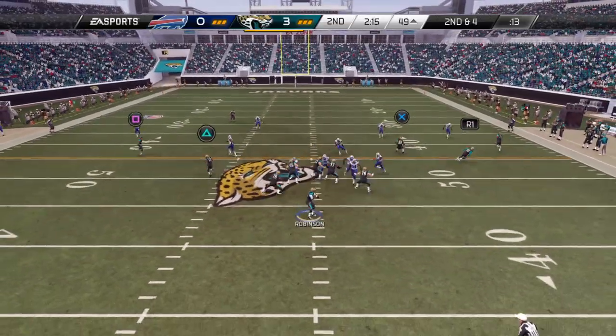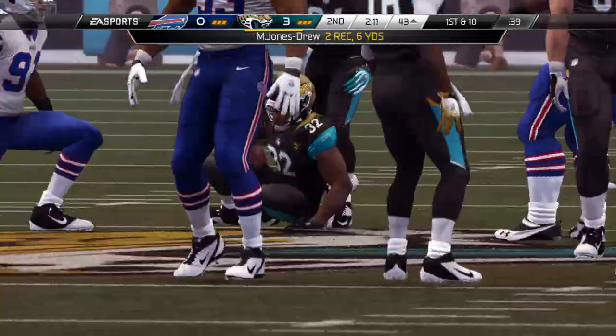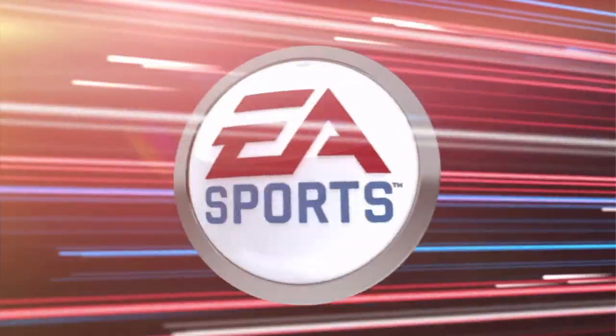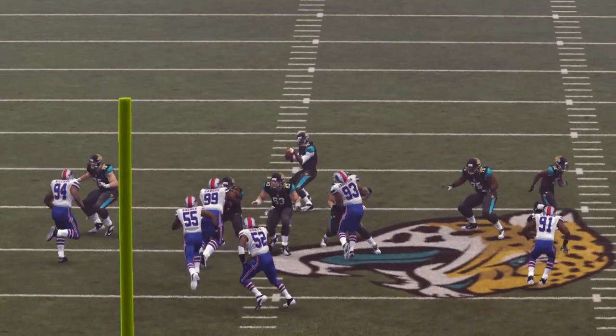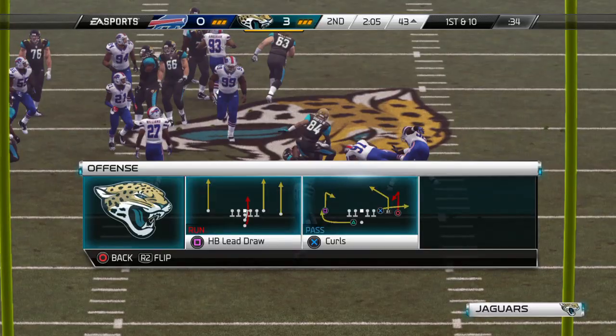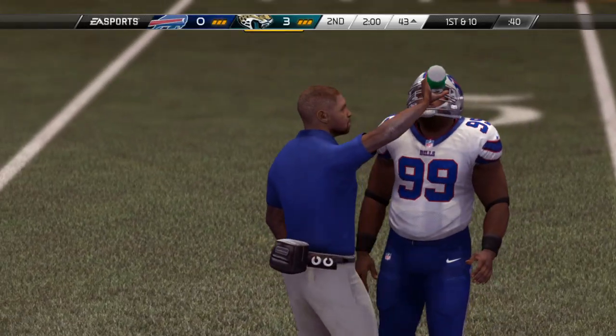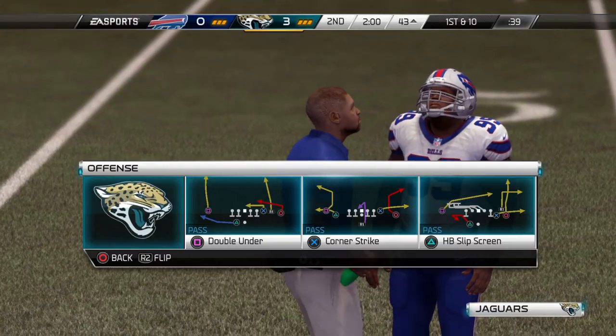2nd and 4. Looking across the middle, the Jaguars now move the chains. Well, it was a nice throw by the quarterback that time to get just enough yards to pick up the first down. We've hit the 2-minute warning here in the first half.